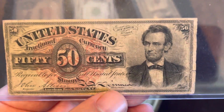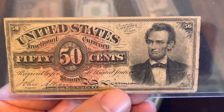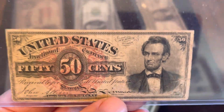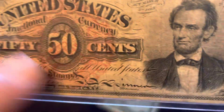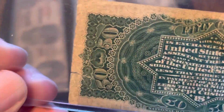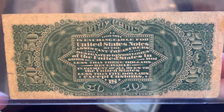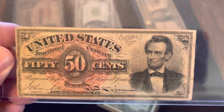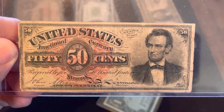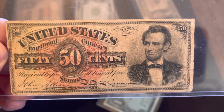1869 fractional. In VG8, these go for around 200. By the time you get to 20, you're talking well over $300. This one here, it does have a couple light folds. There's the big problem right there. It does have this slight tear. You can see that right here. That's the biggest problem with it. But even looking at the back, the printing is great. Yeah, not perfect, but a decent note. Like I said, I upgraded mine to a 35. So this one, somewhere probably 15 to 20 without a problem.